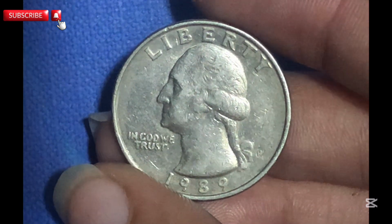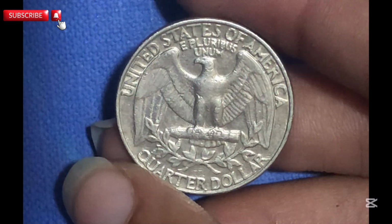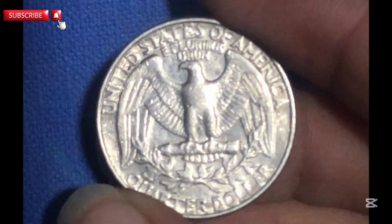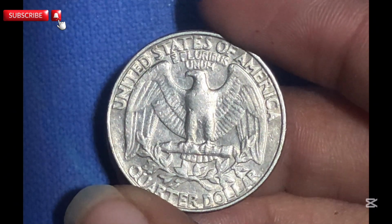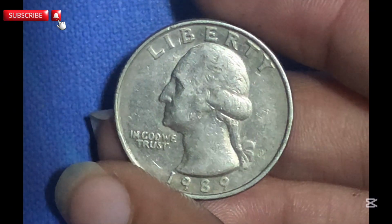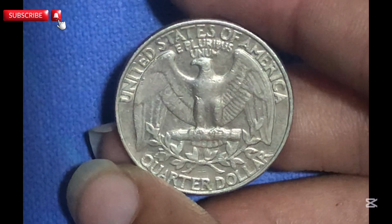Auction results play a significant role in determining the true market value of a coin. While the vast majority of 1989 P quarters found in circulation are worth only their face value of 25 cents, those in exceptional condition or with rare errors can command much higher prices. Some high-grade specimens have sold for hundreds or even thousands of dollars, depending on their rarity and desirability among collectors. As we reach the most exciting part of this journey, the ultimate value of the most extraordinary 1989 P Washington quarter ever discovered is a staggering $5,7.75.